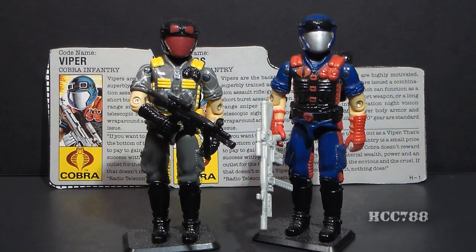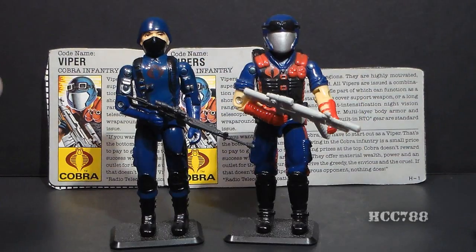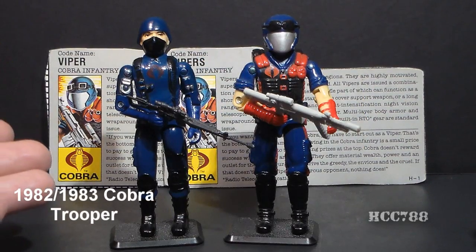There were two other versions of the Viper in the vintage line. The last version of the Viper is the worst thing you ever seen. It looks nothing like the original. This is the basic Cobra Trooper, introduced in 1982.